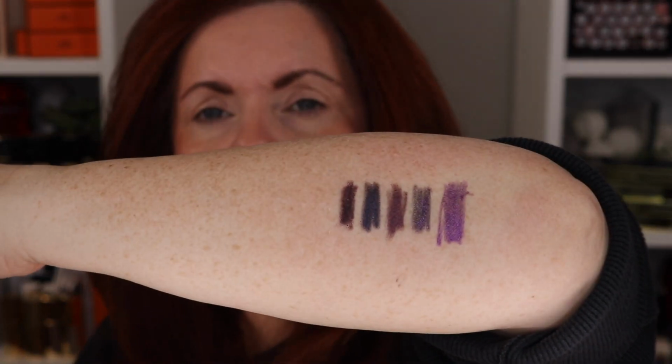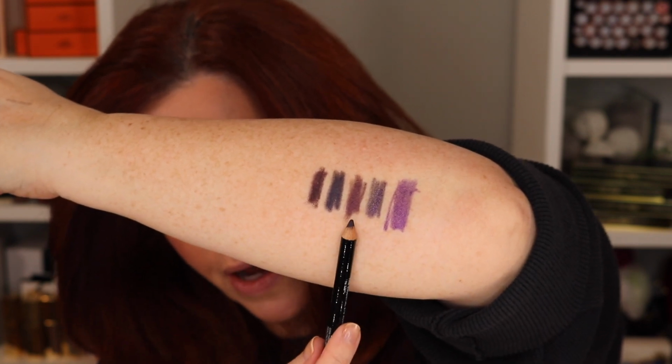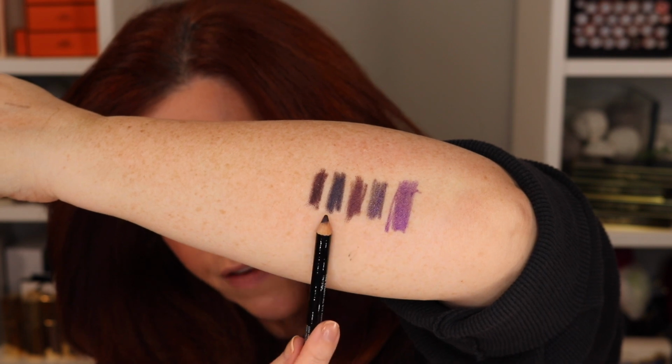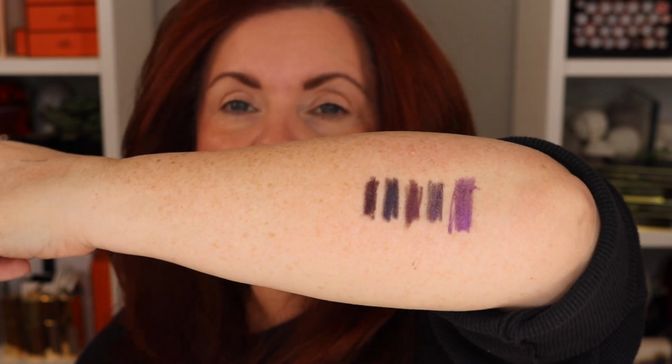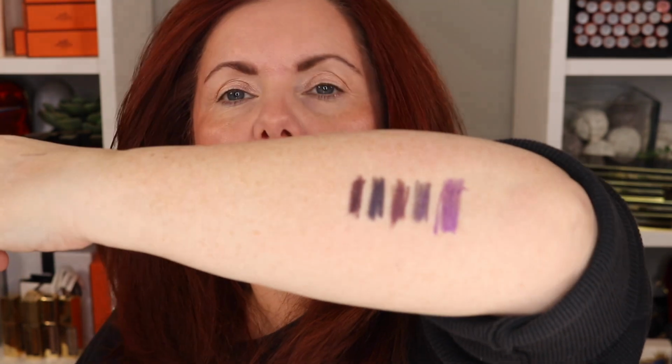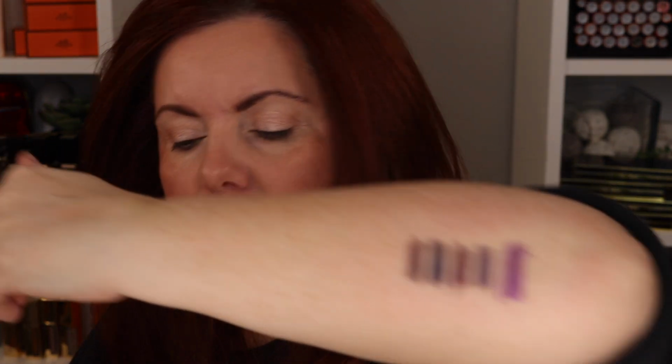You can see they're all slightly different. So first you have the Gucci, this is the Amethyst, then you have Purple Chalk, then you have the Amethyst in Chantecaille, Violet Damask in Chantecaille, and then the Amethyst in Wayne Goss. So you can see these are all amethyst shades, but very different. The formula seems a little less opaque than the others, but I'm gonna have to use it on the eye before I can really tell. But I wanted to see a comparison of shades because I know it's so hard to pick. When you're online picking out eyeliner, it says amethyst. You're like, I don't know what that means.